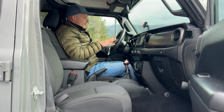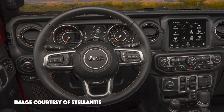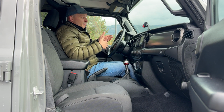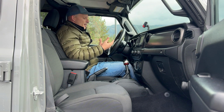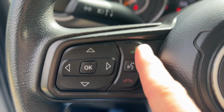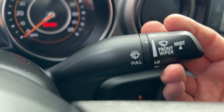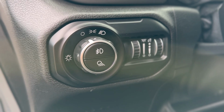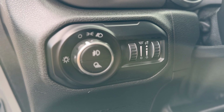And then the steering wheel itself, I have always really liked Jeep steering wheels. This Jeep steering wheel is a 3-spoke design, which again is going back to the old school Willys MB, which had a 3-spoke steering wheel as well. And then on the steering wheel, you do have your basic buttons for things like your cruise control, and of course your hands-free calling, but not much outside of that. Behind that, you have your stalks, which are for your windshield washers, your turn signals, headlights, and that kind of stuff. And then to the left of your steering wheel are all of your headlight controls, as well as your dash controls for things like raising and lowering the brightness of the display.